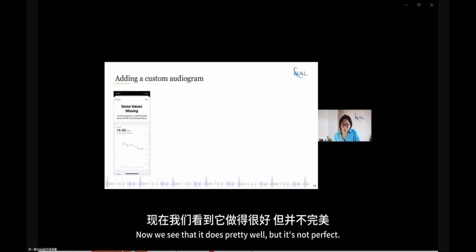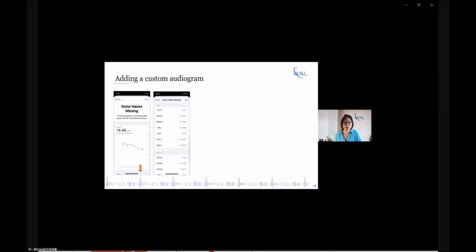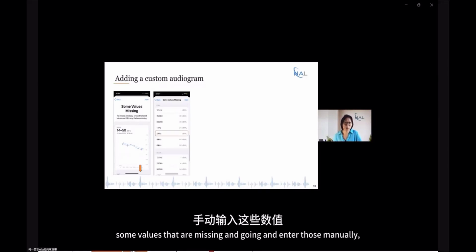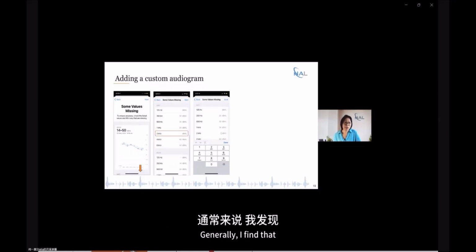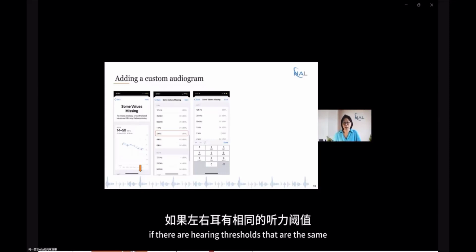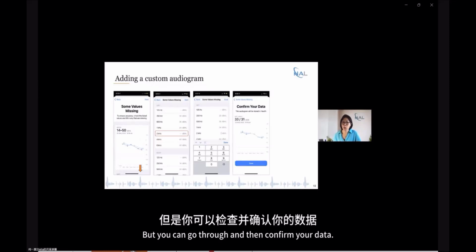Now we see that it does pretty well, but it's not perfect. And we can scroll down if we want and look at some values that are missing and go in and enter those manually and correct any others that it may have not quite got right. Generally, I find that if there are hearing thresholds that are the same in the left and the right ear, it tends to miss one of them. But you can go through and then confirm your data.